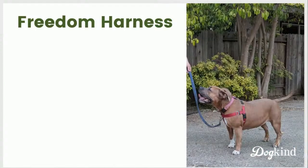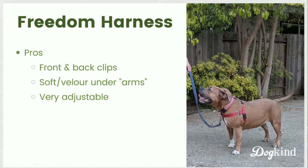All right, so this is Team Dog Coco in her Freedom harness. Looking lovely. Some of the pros of this harness is that it has two clips. One on the front in the middle of the chest. That's where the leash is attached in this photo. But there's also a clip on the back. So you can use front or back or both clips if you like. And a lot of people prefer to use both clips if they need a little more control.